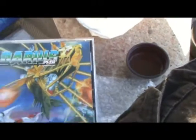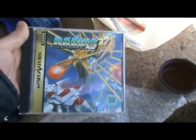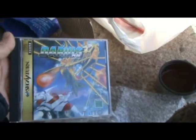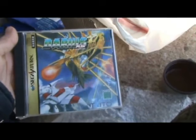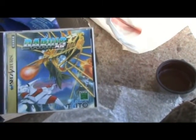So, this is Darius for the Sega Saturn by Taito. I really hope to get not all of the good shoot 'em ups on the Saturn, but a good deal of them. Darius Gaiden is a good one. Very nice condition. Thank you.